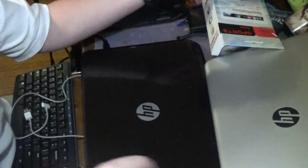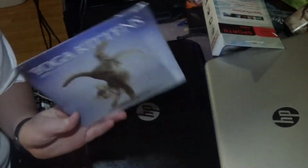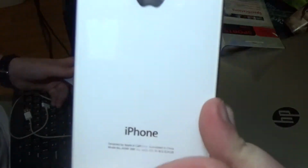Over iPhone 5. Today we've got two things to review. One, this kitten's calendar, and we're opening it. And this iPhone 4. It's a newer phone. Oh my gosh, look at that back. It's so pretty, right?